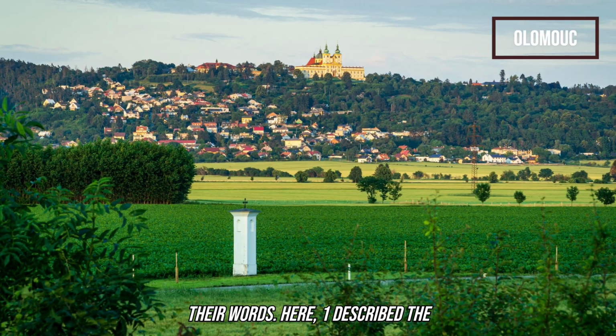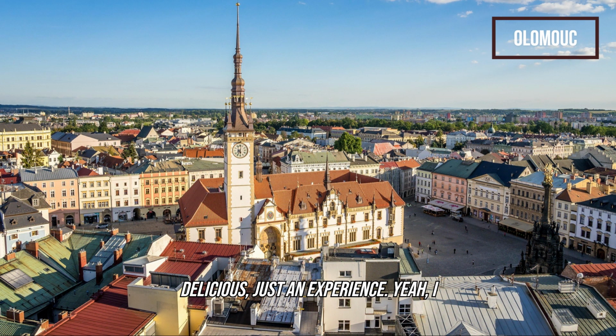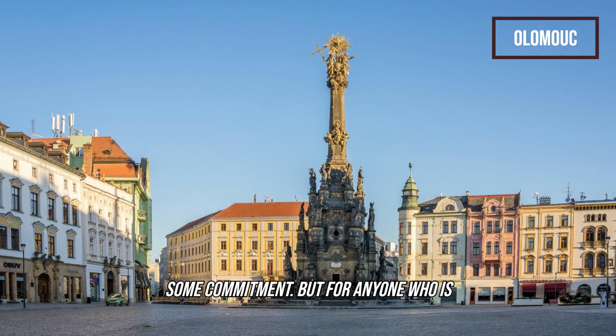The sources are careful with their words here. One described the cheesecake as an experience. Not delicious, just an experience. Yeah. I love that. Yeah, it requires some commitment.